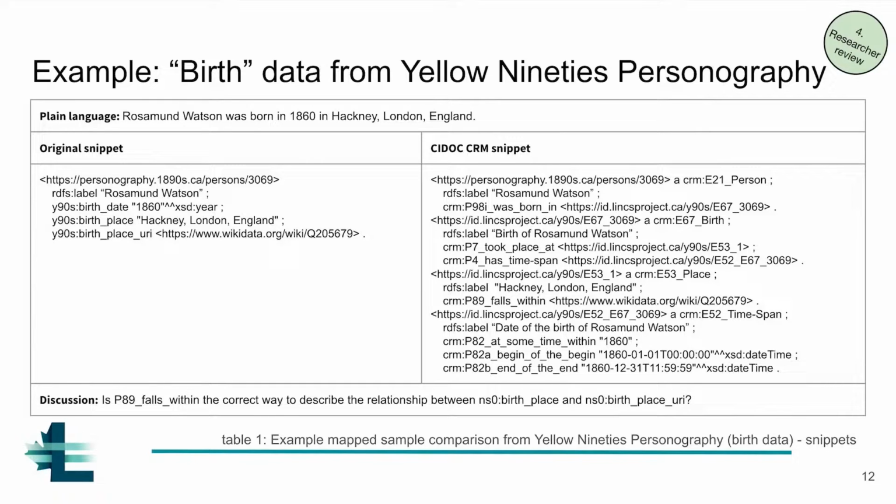The right-hand column then shows this map to CIDOC-CRM, introducing the E67 birth event, as well as structuring the relationship between those birthplace and birthplace URI concepts from the source data. The final row is then a place to populate items for discussion, in this case confirming that the relationship between place concepts is one of P89 falls within.